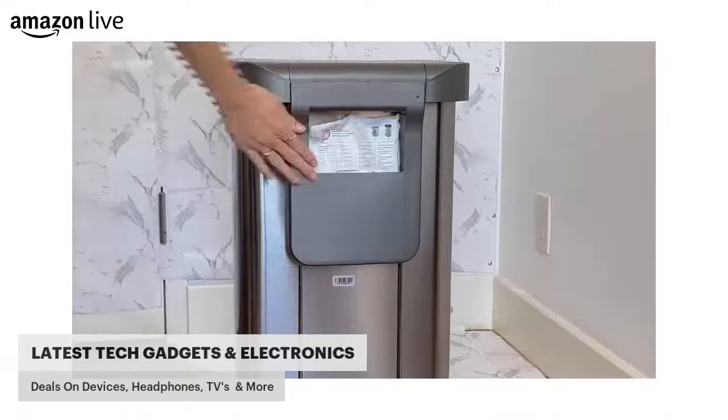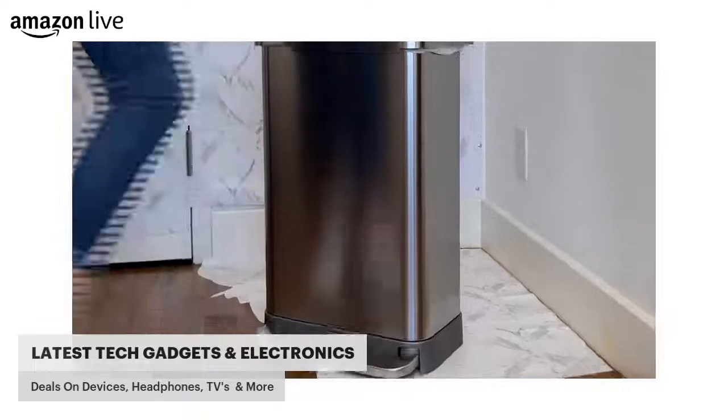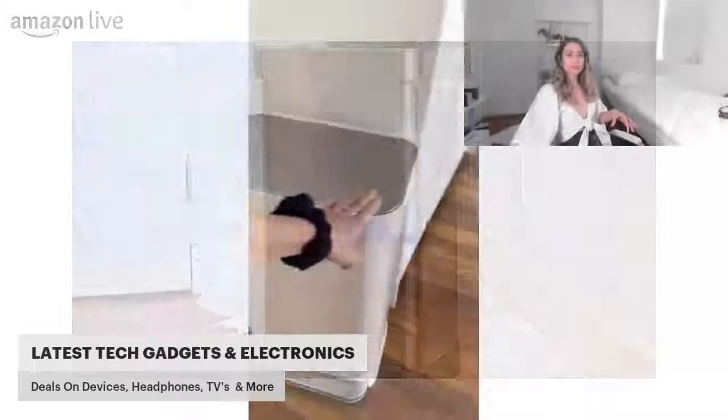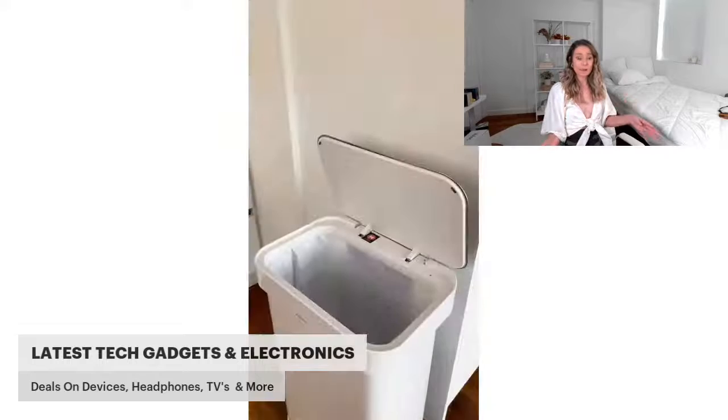So a lot of great features, guys. It does have a place to hold your garbage bags in the back of it. It has a step on the bottom as well. That step is super strong, really reliable, and it closes super quietly, which is nice. This is a really modern looking trash can. I get a lot of compliments on it.